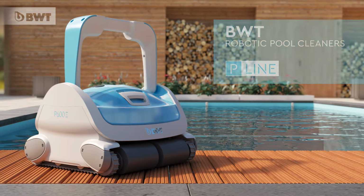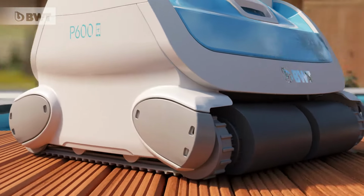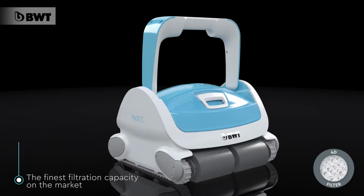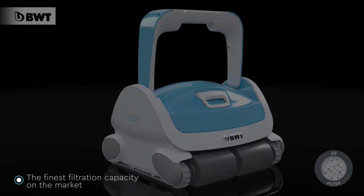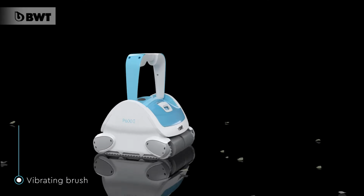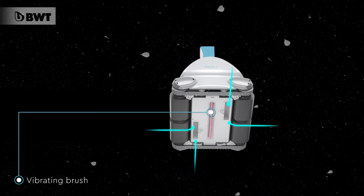BWT Robots for simply perfect pools. BWT Robots feature the strongest suction on the market. BWT Robots are fitted with 2 ultra-fine filtration cartridges. With their PVA brushes and wheels, BWT Robots easily navigate any type of surface.